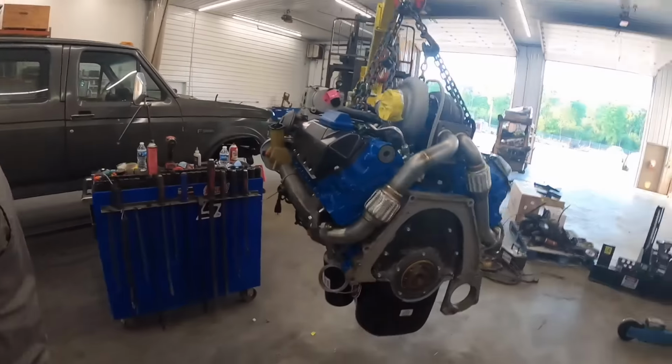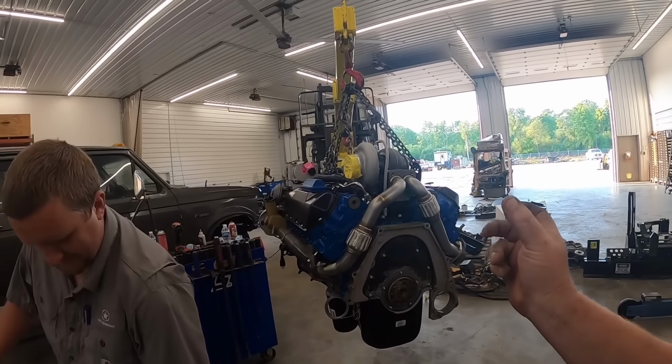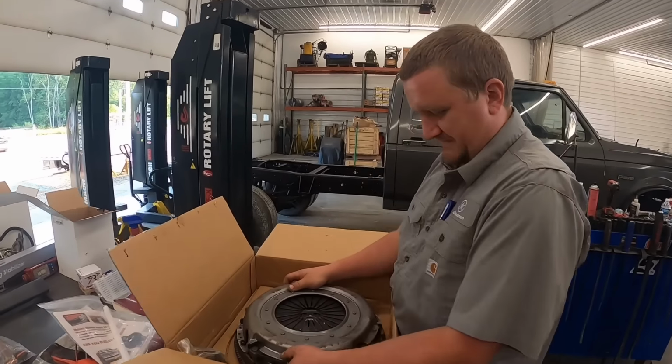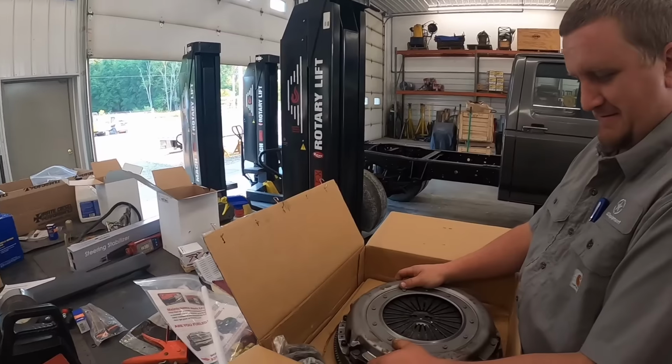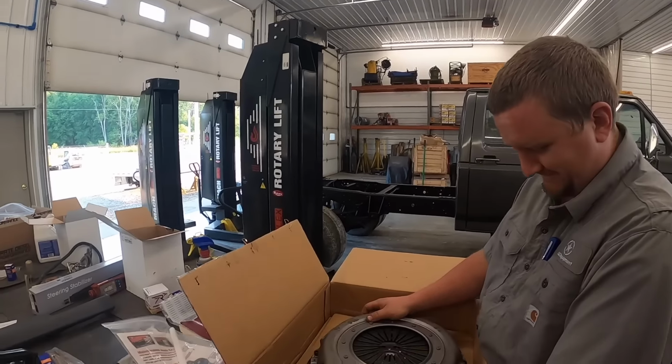So a single disc would not hold all this power, so they'll use what they call double disc. They'll have one disc, then an intermediate plate, and then another one. So they make for some fun driving too. Nice and smooth, letting out the clutch. Left leg strong. Left leg will be strong for sure.